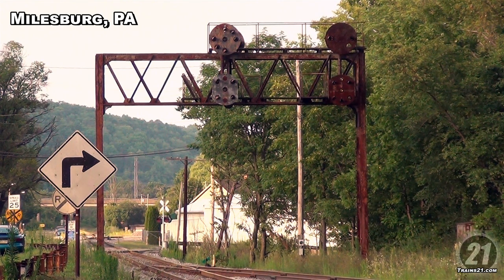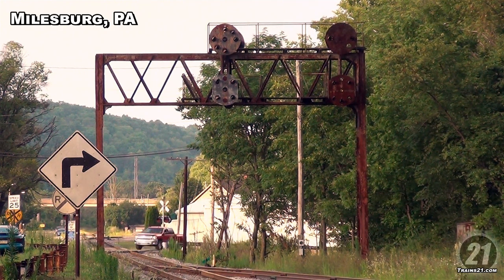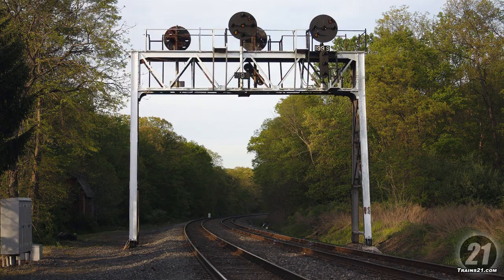Here at Milesburg, Pennsylvania, on the former PRR Bald Eagle branch, now the Nittany and Bald Eagle short line, one such rusty relic of the way railroading was still stands, even though the classic position light signals went dark ages ago. Here at Mackeyville, Pennsylvania, on the Buffalo line, the bridge still has operational position lights in the photo, though sadly the classic cat's eyes were swapped out for the new Darth Vader types back in 2018.